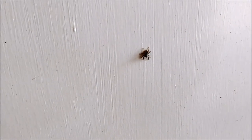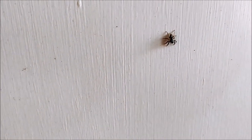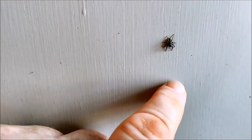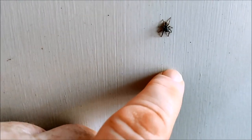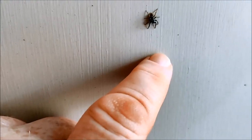Oh my, what do we have here? A small spider creeping down the wall. What will he do with my finger? Will he look at my finger? Will he jump upon my finger? Will he bite my finger?